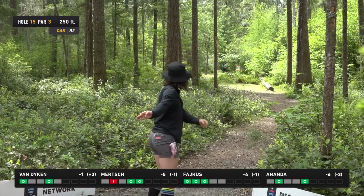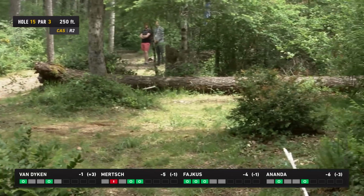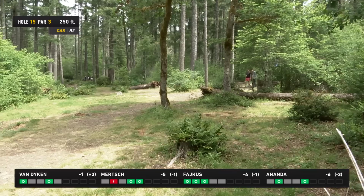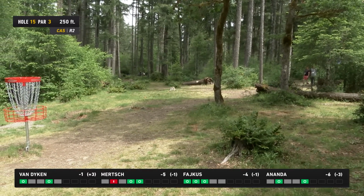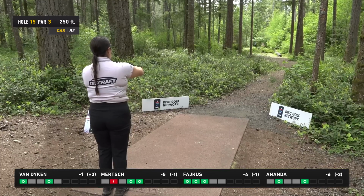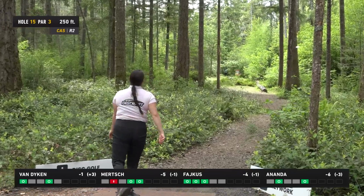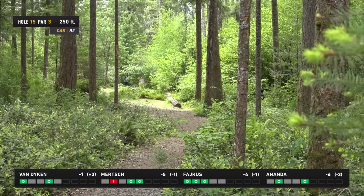It is. And I really enjoy this hole, I think. Yeah, it's short, but it is definitely challenging. Oh, an early trick kick for Vanessa.